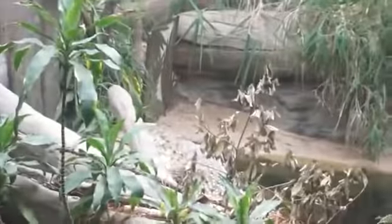And here we got a crocodile. Big old critter. And some red colored bird over there. More little birdie crane things up above. Another alligator over right there. Go to the next place. What else we got?